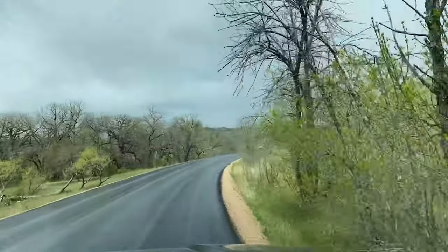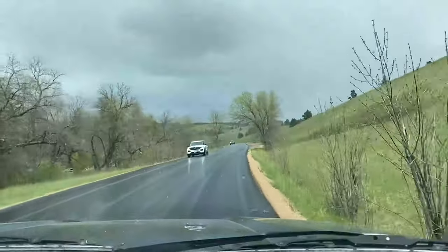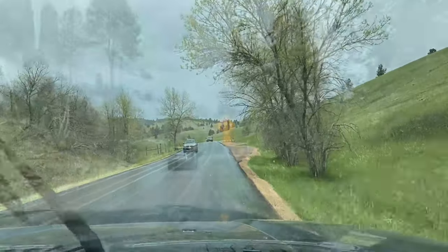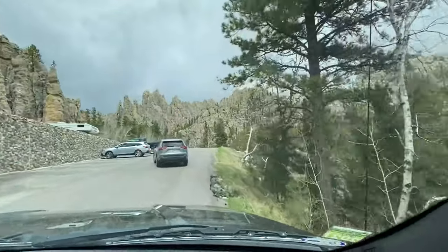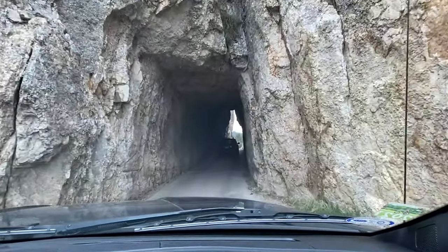It's not only the wildlife loop and the visitor center and the Bison Center, but Custer State Park also includes Needles Highway, which takes you up through the Black Hills, over by Cathedral Spires and through some of the tunnels.